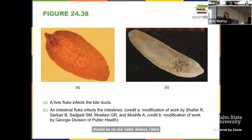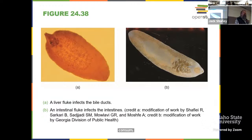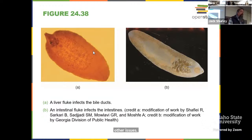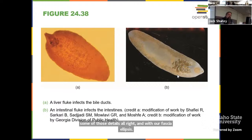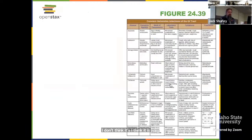That kind of depends on where you're at. In France, watercress is something that is relatively common to consume. And so when we see liver issues, jaundice and other issues, and we look at their diet, that's when we start thinking some of those details, all right? And with our phagocytosis, if I recall properly, these guys, I think it is vegetation, but it's not the same. It's not watercress, it's something slightly different. We'll see that shortly, I think.